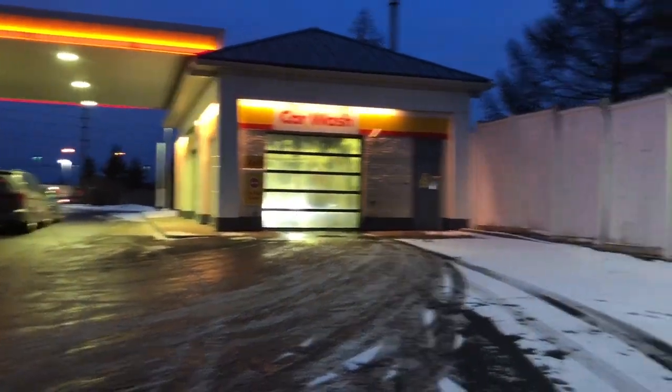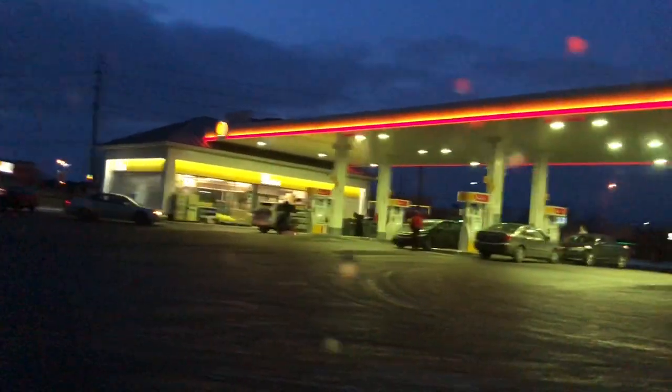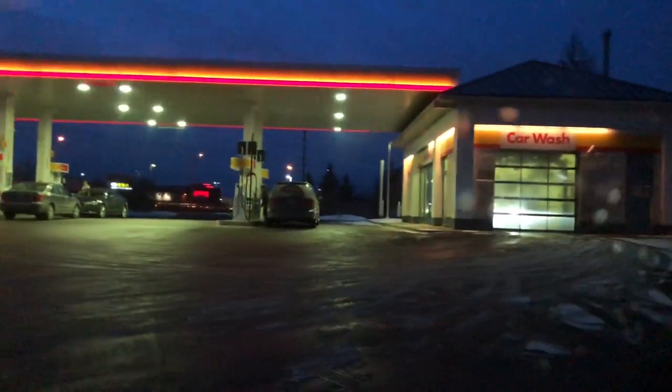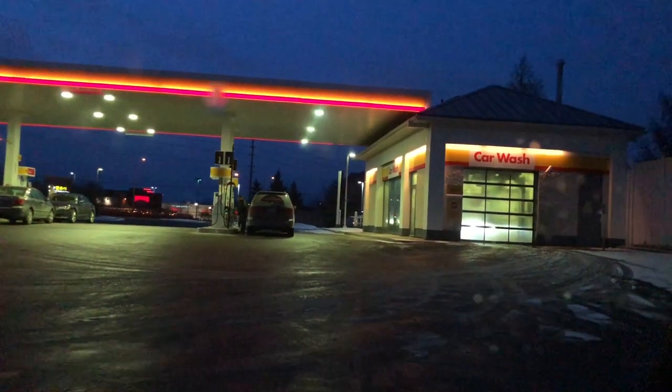Not perfect, but I can still handle it. So basically this wash has done a good job, not the best. So anyways, I'll come back next time and get a soft touch wash. I really like these Mark 7 systems.